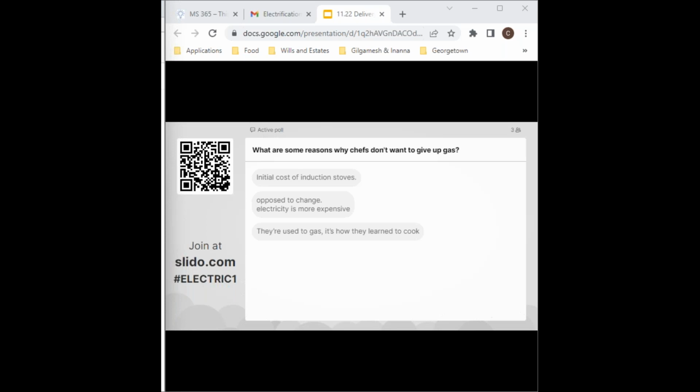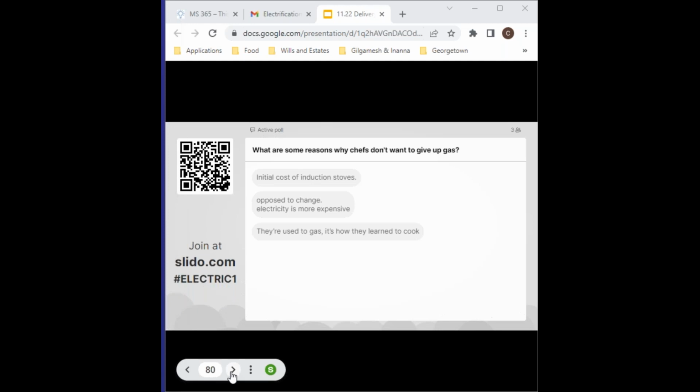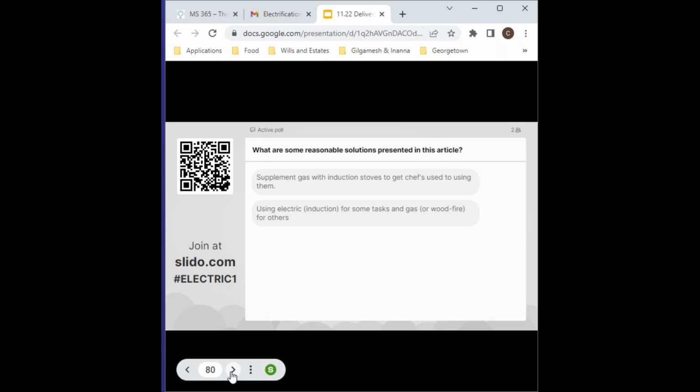But as we've been saying, with this energy efficient technology, a lot of times it's worth it, because moving forward, as you use the appliance, you'll be saving relative to what you would have otherwise. And because electricity per unit is so cheap to produce and to buy, overall you're going to have lower total cost of ownership savings, which really justifies that higher initial cost. Okay, so thank you for your responses. This is great. Question number two, what are some reasonable solutions presented in the article?